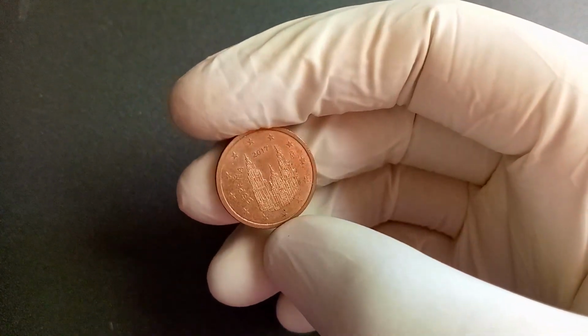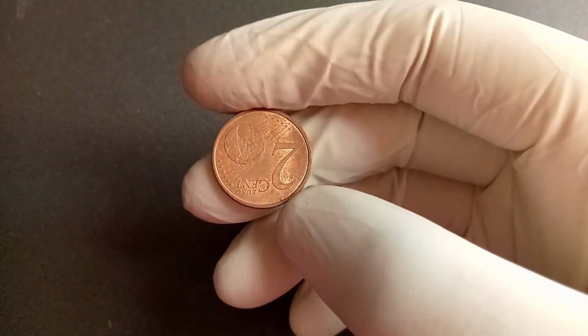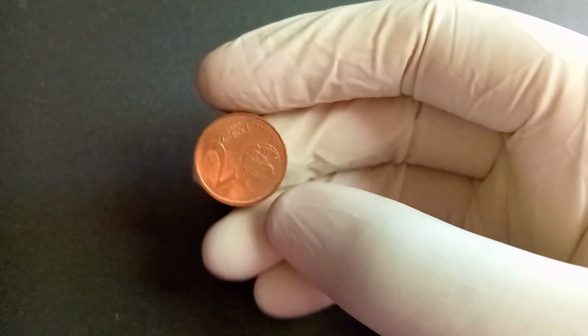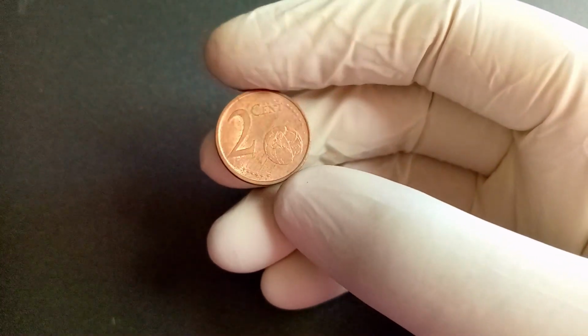Alright folks, that's all for today's deep dive into the incredible story of the 2017 no-mint mark 2-cent coin. A small piece of metal with a big story and an even bigger price tag.